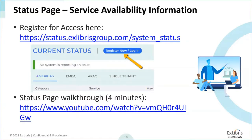Most notably, you'll want to go into your profile and get email notifications for things like downtime. It's good to get that push information, so if there is a disruption in your service, you're already notified when you start receiving patron inquiries about it. And I put a link here as well to a very quick 4-minute video, the most concise one that we've produced that goes through the status page. So it only takes 4 minutes of your time. I'm not going to go through it all, but it's well worth the 4 minutes.